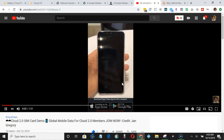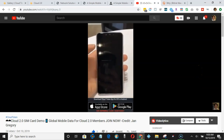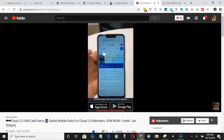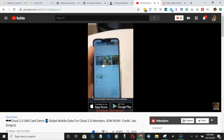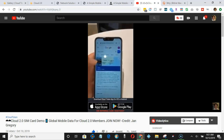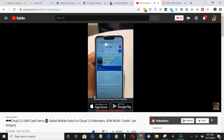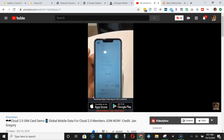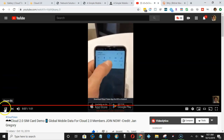Hey everybody, Jan Gregory here with Cloud Token 2.0. I just touched down in Japan, and I want to show you guys that we are live on the Cloud SIM. There we go. So we've got Google here. You can see we can go online. Everything's working. This thing works like a charm. So for those of you who said that this is not going to work in my city, this is not going to work in my location, I think you're wrong. According to Cloud 2.0, Ronald said we can go worldwide with this SIM, all major areas, and this is unlimited data that I'm rolling on here. I am not on Wi-Fi. You can see up here Wi-Fi is turned off, and I'm fully jacked.